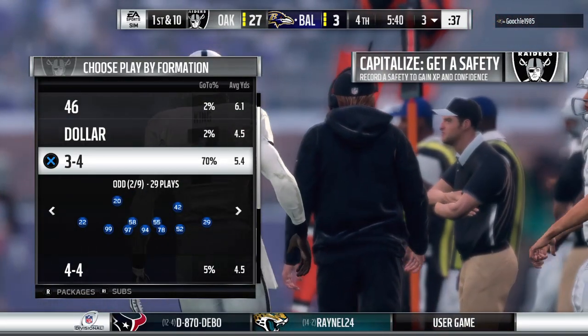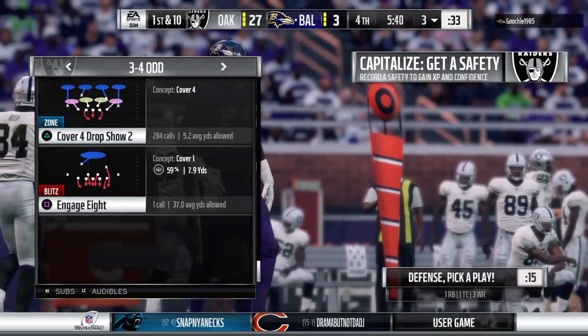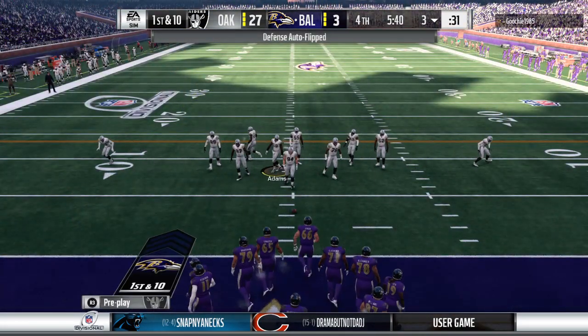And now Baltimore gets set to take the field. And they had 3 points last time, but they didn't want 3 points because they were well within range of scoring a touchdown. We'll see if they can do better now.